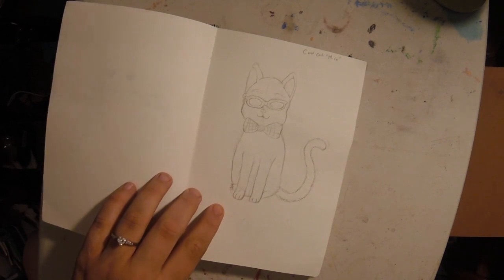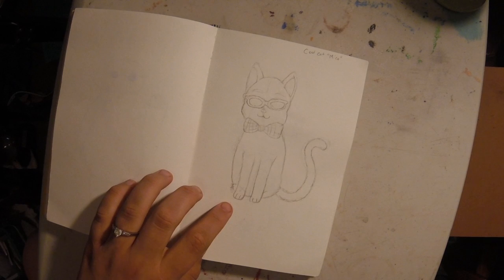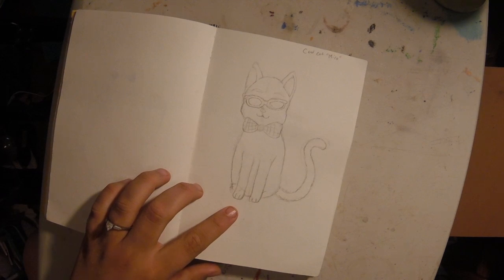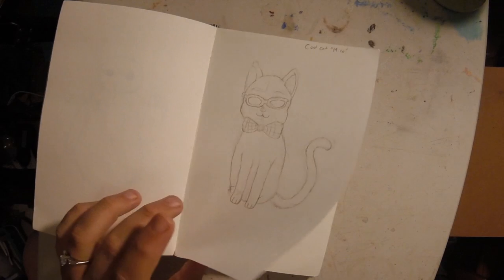Oh, and this is one of my friend's cats. She had a picture of him, like she put glasses on him, and it looked really cute, so I ended up doing a drawing of it, and I do have a button of it, all colored and everything, and it turned out really nice.